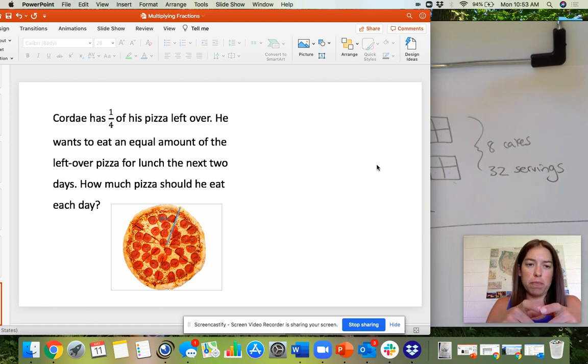So he has this much smaller piece, a fourth of his pizza. Now, the only pizza he has left is this 1/4 of the pizza. And he wants to eat that 1/4 of the pizza over 2 days. And he needs to figure out, well, how much can he eat if he wants to split his 1/4 of a pizza over 2 days? So I know that Corday has to eat less than 1/4 of a pizza each day because he only has 1/4 of a pizza. So he can't eat more than 1/4 of a pizza. In fact, if he ate 1/4 of his pizza on Monday, he would have no pizza left to eat on Tuesday. So he's got to eat less than that fourth today, so he has some that he can eat tomorrow.